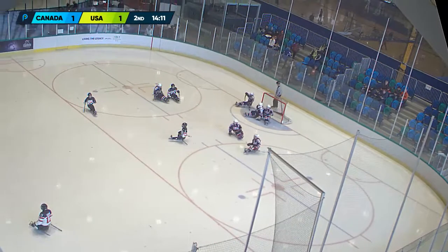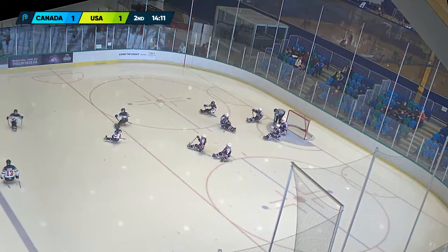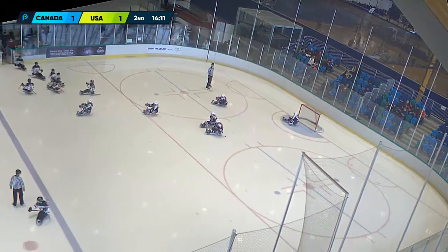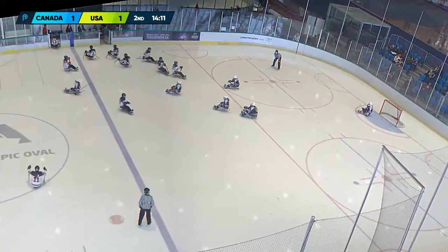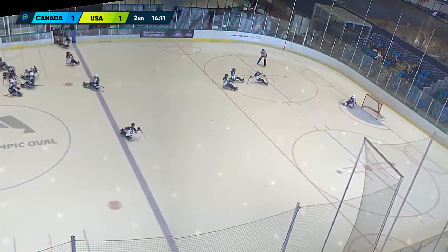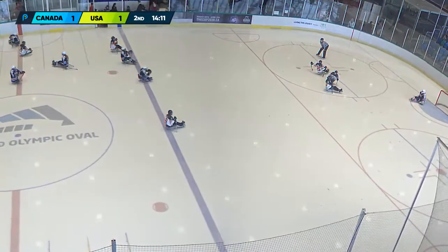What a nice play. Yeah, we got the defenseman being able to stay in and keep it in play, and he's passing it off to Ma, who slid it back into Picton. Picton gave her a couple of whacks at trying to get it past Bevelmeyer, unable to, and we're still sitting at 1-1 right now.